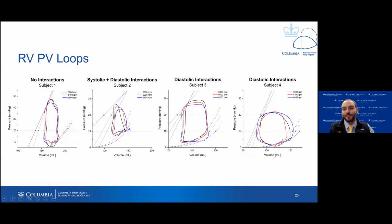And so this is the money shot, I guess, from the paper, and I'll take you in depth through the individual patients. But suffice it to say that we basically identified 3 key patterns of changes in the pressure volume loop as a function of changing LVAD speed. The first pattern, from subject 1, was the gentleman who had elevated pulmonary pressures. As we increased the LVAD speed, there were really no significant changes in the shape or the contour of the PV loop.